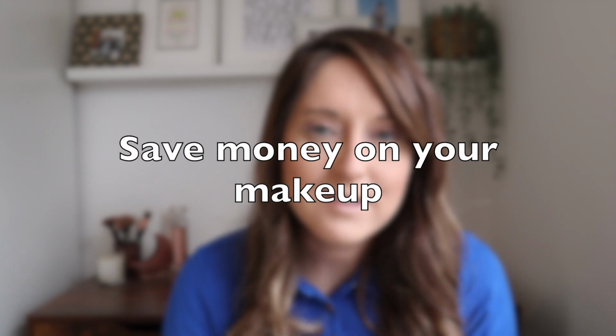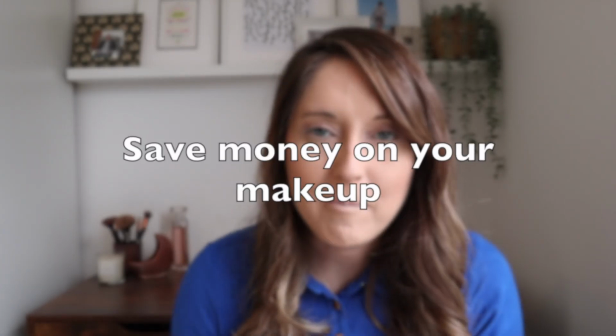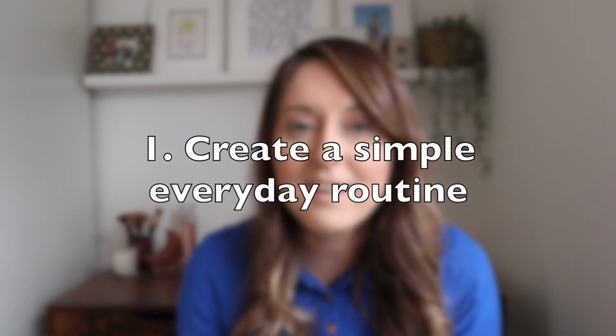Let's now talk about how we can save money when it comes to buying makeup, so that when we are purchasing, we are saving as much money as possible. My first tip for that is to create an everyday simple routine for your makeup so that you're not using as many products or you're utilising things that you've already got. So it's really straightforward. So then when it comes to being in need of new products, you have a simple kind of look that you're going for and you're not having to deviate too far from that. So it makes it easier to manage, easier to purchase, because it's not complicated in its routine.